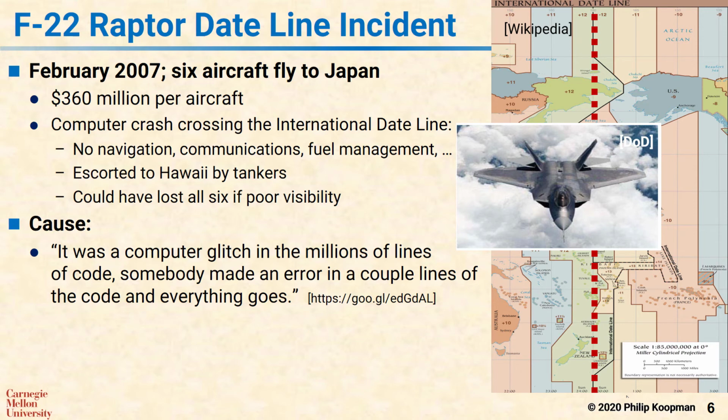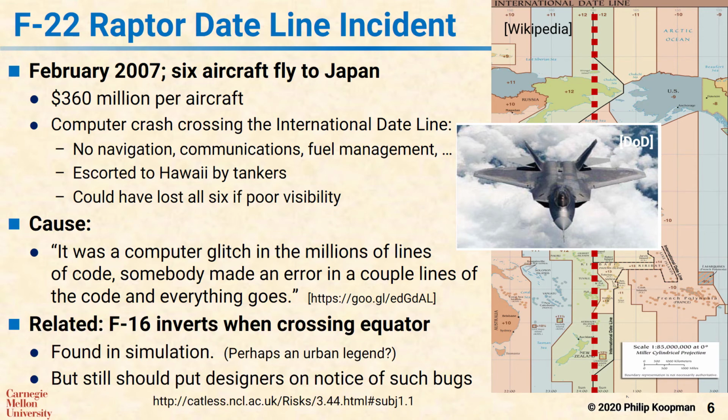Well, it turns out there was a related kind of problem seen in the F-16 in earlier years. The F-16, originally, when it would cross the equator, it would flip upside down and fly inverted. That was said to be found in simulation. Now, there's some question about whether this is an urban legend or not, but pretty much any aircraft designer who did this kind of testing had heard about the F-16 crossing the equator.